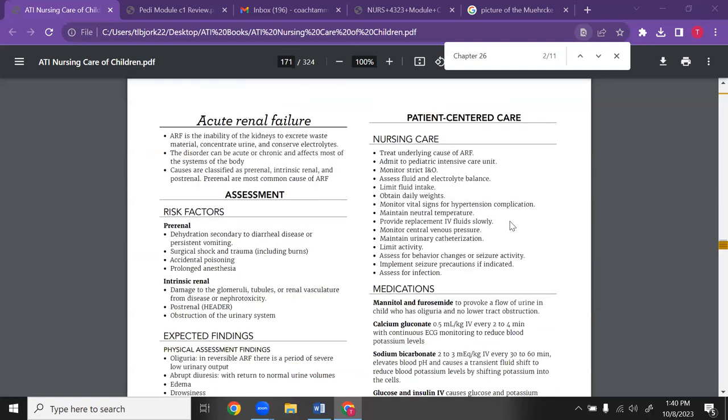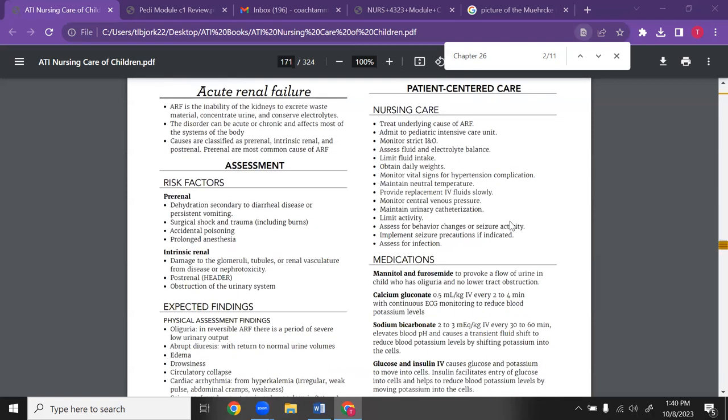Okay, let's go over acute renal failure, and I'm crossing my fingers my internet stays good. Acute renal failure is a little bit different than acute glomerular nephritis. We know glomerular nephritis is caused by strep, but this is the inability of the kidneys to excrete waste material, concentrate urine, and conserve electrolytes. The disorder can be acute or chronic, affects most systems of the body. Causes are classified as pre-renal, intrinsic renal, and post-renal.